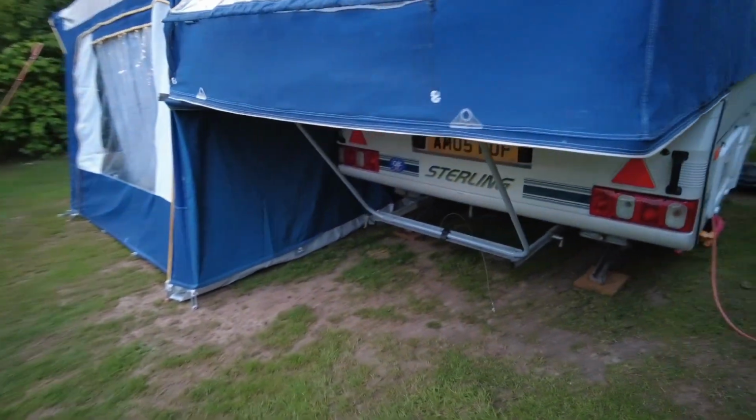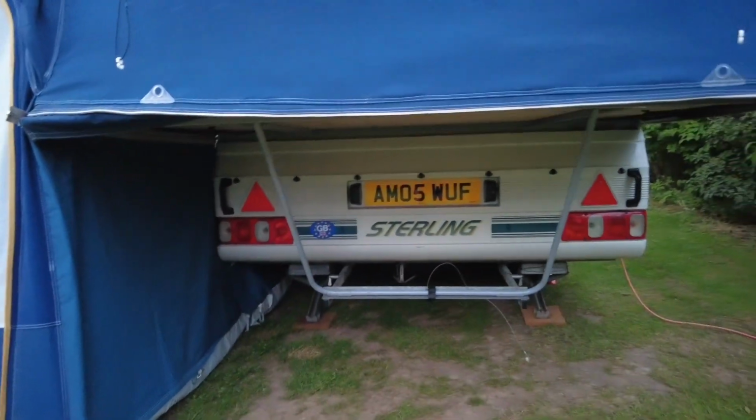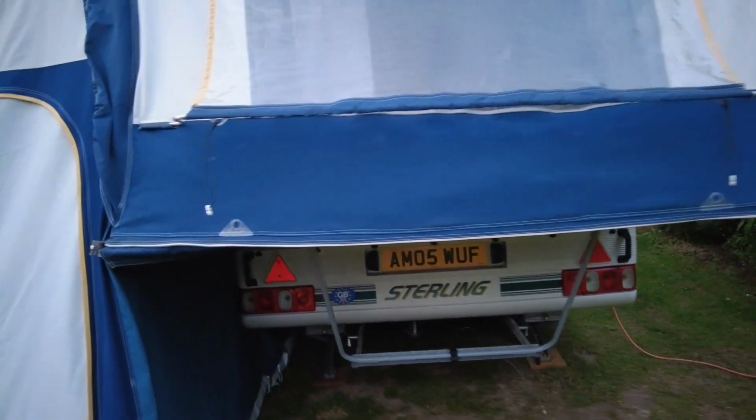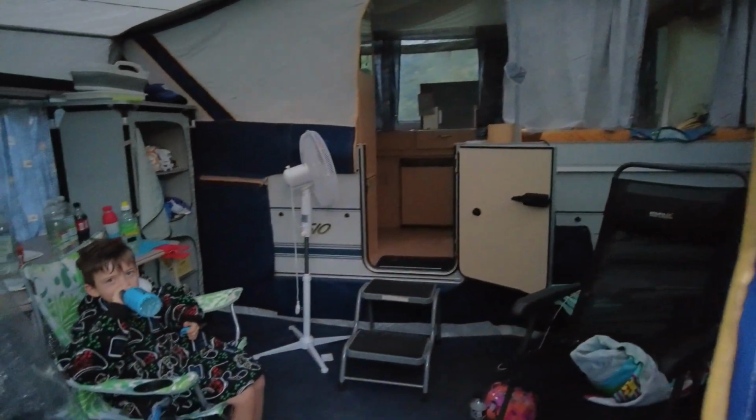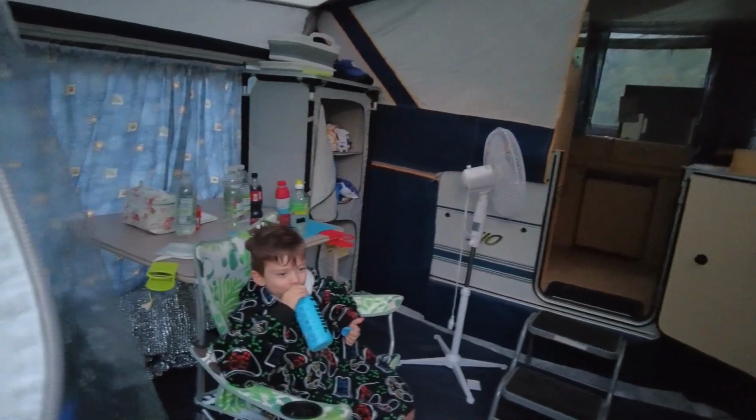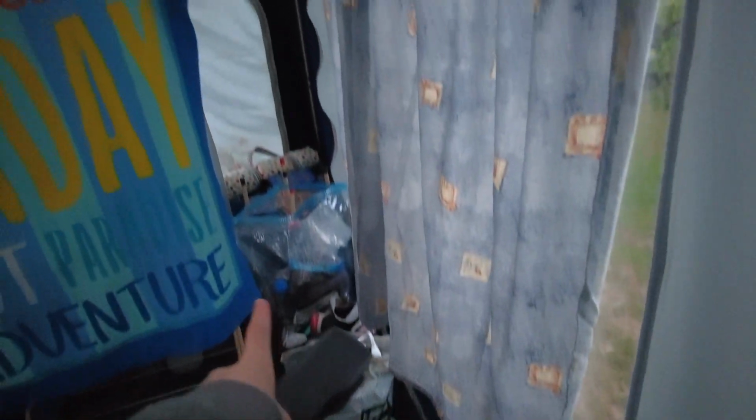Dad in the back of her with the number plate and everything. We have to check all the indicators, brakes, just to know that she has her indicators working. So in here we've got the awning, so we put up separately. Here we've got Luke, and in here we've kind of got food, a fan because it's really hot, toilet tent, and then drying rack, and then a wardrobe back there, tray with our shoes on, and some other junk down there.